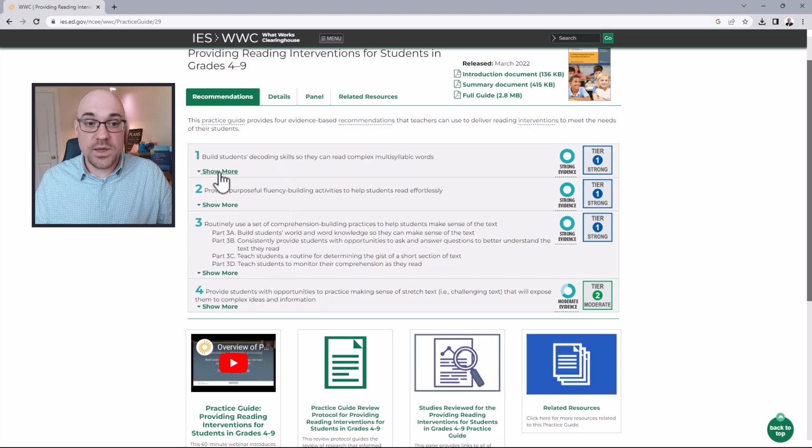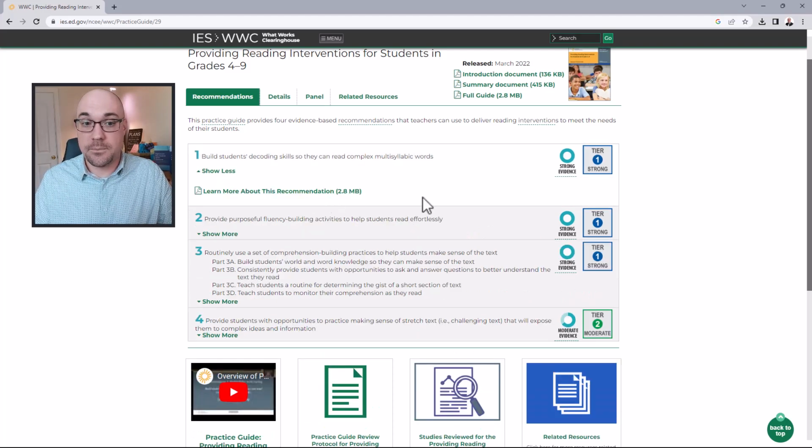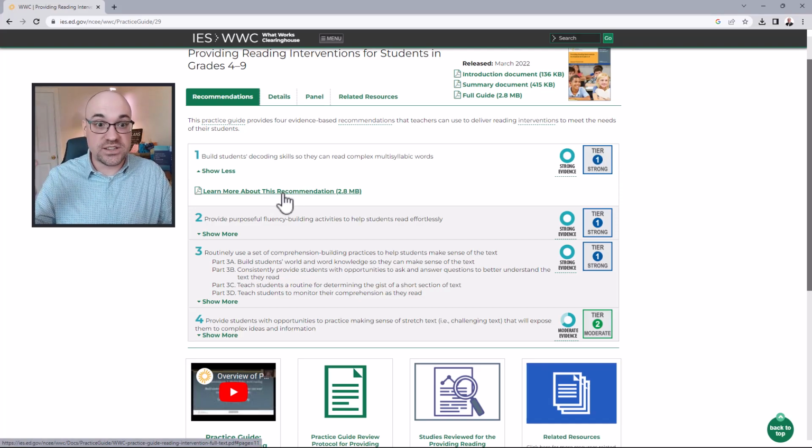So for each of these, we can click Show More and see a little bit more detail about the recommendation. So this recommendation here is to build student decoding skills so they can read complex multisyllabic words. This is supported by strong evidence, that Tier 1 evidence in the ESSA framework. And we can click this link to download a PDF that is just about this individual practice guide.